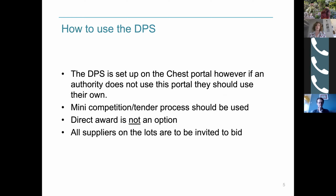The only thing that I would maybe ask is, if you are using your own portal, if you could just let me know, just so that I can monitor the use of the DPS, so that when we come to re-procure it, I've got that management information in the background. Mini competition or mini tender process should be used at all times. Direct award is not an option with the DPS, and you have to invite all suppliers on the lots when you're going out to mini competition.